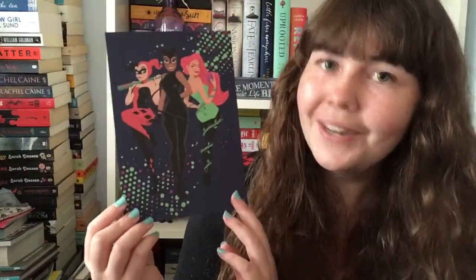The next thing I see is this very awesome print of some female supervillains, Batman supervillains. Obviously Harley, Ivy and Catwoman there. So yep, thank you for that. They look so badass there, don't they?